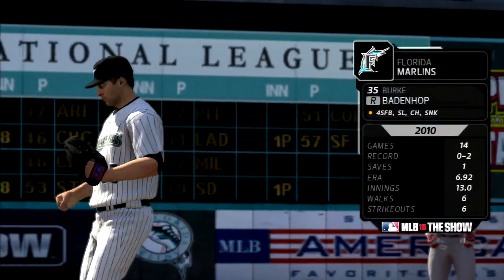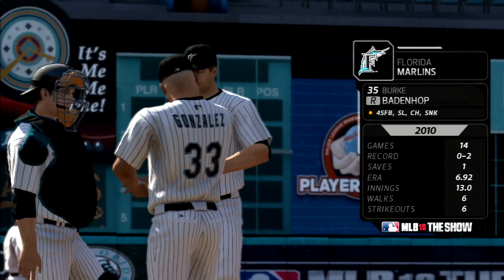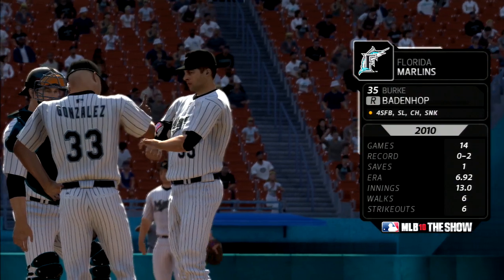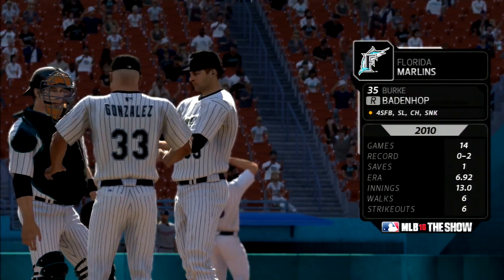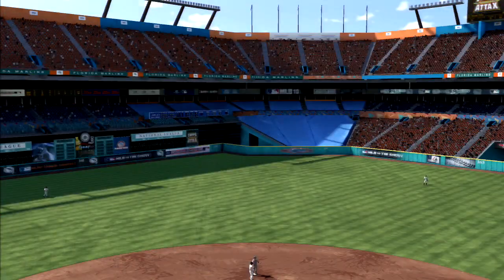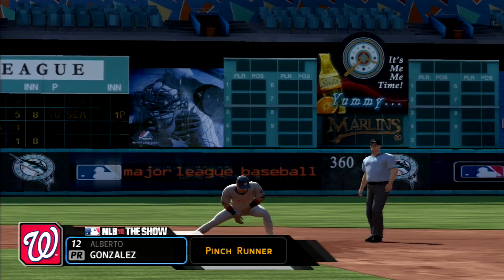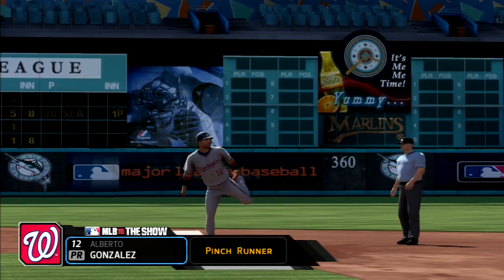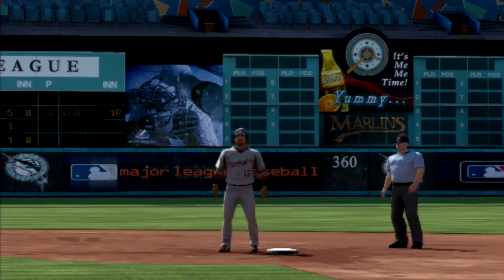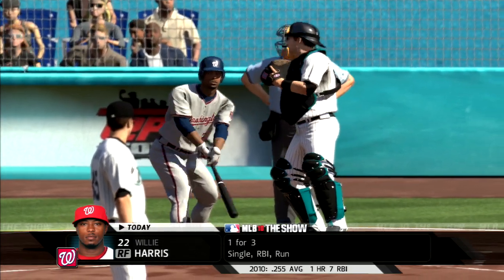Burke Badenhop will come out and take the ball here as he'll be making his 15th appearance of the year. Alberto Gonzalez will come on now and pinch run here. Willie Harris will step in. Singled and came around to score his last time.